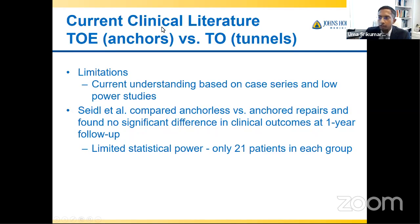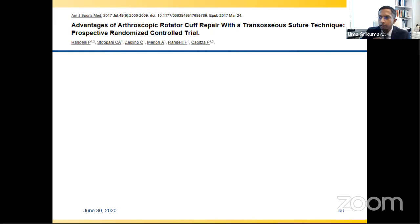So what is the current clinical literature comparing anchors to tunnels? The limitations that we have in this initial group of literature is that it's based on case series and inadequately powered studies. So in Seidel's study, we just spoke about the comparing anchorless versus anchored repairs. There were no differences in clinical outcomes. And this unfortunately just had limited statistical power with only 21 patients in each group.